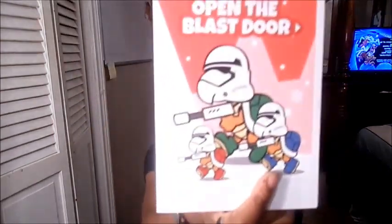The fourth item is the Super Geek Box exclusive Christmas season greeting card. Yeah, I really like this card. It's so cute. It's the first stormtroopers of Star Wars. Ah, it's so cool, right? It says, open the blast door. And then it says inside, we wish you and the rebels a Merry Christmas and a Happy New Year for now. It's adorable. I'm going to keep this for myself. If I knew someone that really liked that kind of collab, I would totally give it to them. But I don't really know anyone, but I really like this card, so I'm going to keep it for myself.